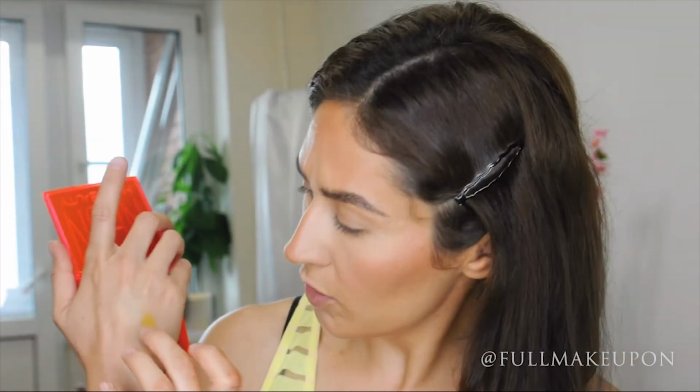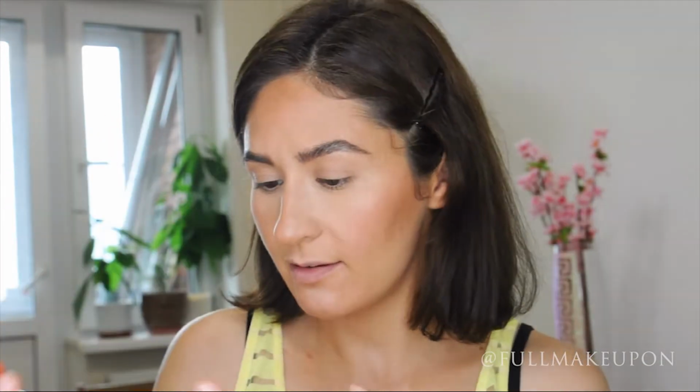Okay, let's go ahead and do eyes. I actually don't even know what I want to do. Let's try this first. Oh my god, I'm so excited! I love this yellow. So beautiful. Next, I'm gonna try some mattes first. Oh my god, it's so beautiful.